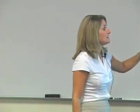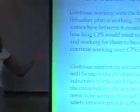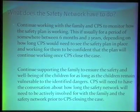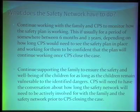Once they get a plan, they have to get together and monitor that the plan's working. And it could take 6 months up to 2 years for us to feel confident that the plan's working enough to pull out, depending on how high risk that case was. And we need to make sure that this group of people has agreed to report back to us if they think the plan isn't working.